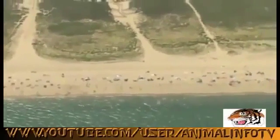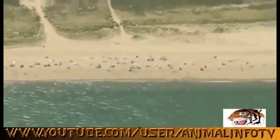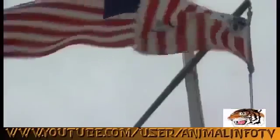You can see there's people in there walking on the beach. You know, it's a very popular spot for sunbathing, swimming, and also bird watching.